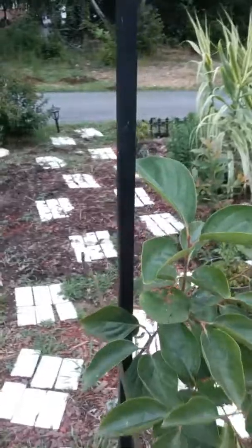Here is Mr. Persimmon. It's still doing well, but something, of course, again, is eating on my leaves, and I'm going to have to figure that out and maybe do some dusting on them or something. Okay, here is one of the apple trees.